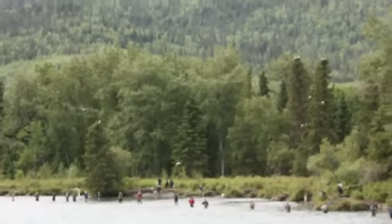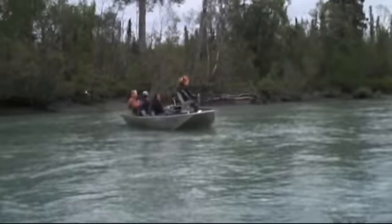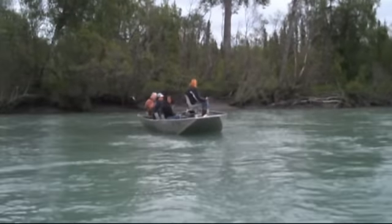Now, how long have you been a guide out here? I started fishing here in 1985, but I guess I've been a full-time guide for the last 10 years.